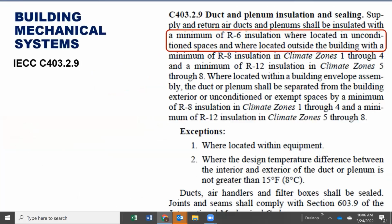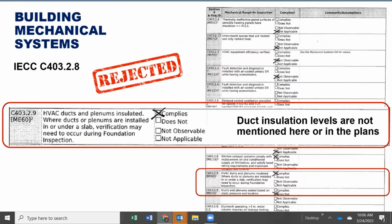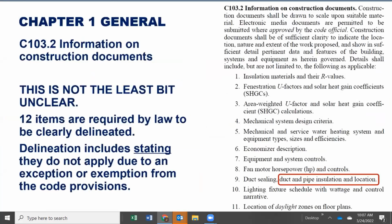Here's another quick one, just looking at provisions. Duct and plenum insulation, we need R6 insulation, etc. And so we would look on the inspection checklist, find that provision about the insulation of ducts and plenums, and as you can see, no comment. Duct insulation levels are not mentioned here or on the plan, so that would be a rejection, in spite of the engineer saying it complies, okay? The fact that you say it complies or whatever will be met is not going to get it. All right, back to this, the 12 items. Look at that. Duct sealing, duct and pipe insulation and location required on the drawings.